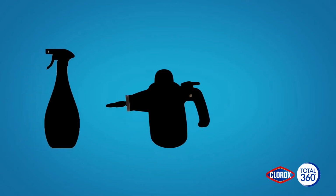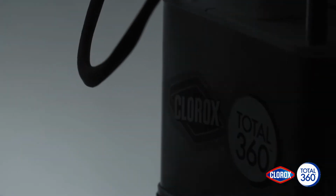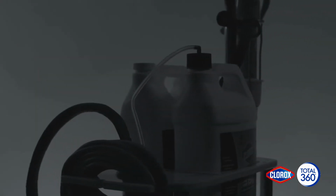Traditional disinfecting methods like trigger sprays, foggers, misters, and mops provide only limited coverage. To reduce cause and cost at source, we need a game changer, an entirely new, extremely effective, and cost-efficient way to deliver superior coverage.